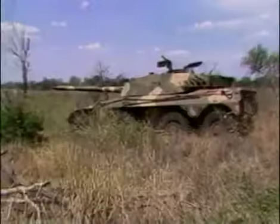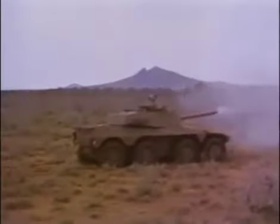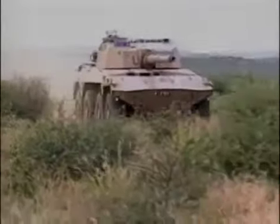The Rooikat's armament is a stabilized 76mm gun. This is lighter than the guns found on many armored cars. But the South Africans have found that such weapons are more than adequate for the types of enemy vehicles they typically engage.